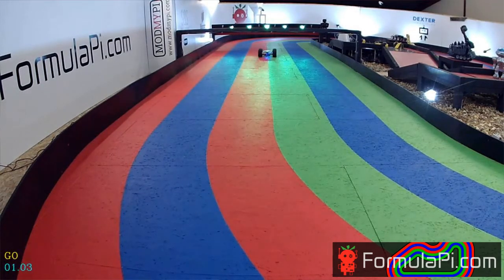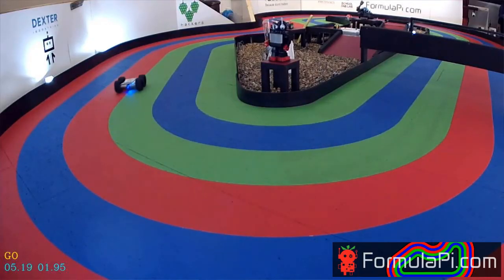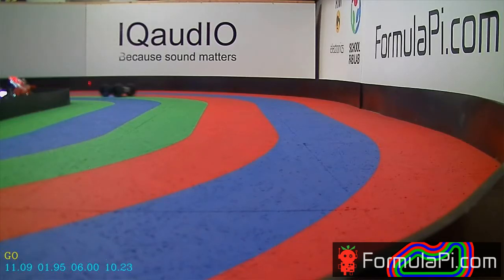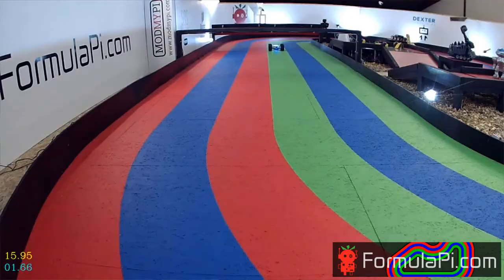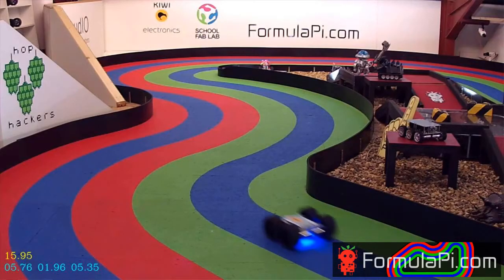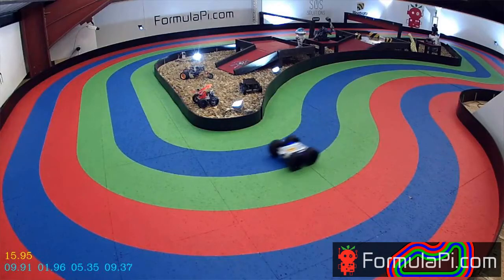So we're off, and monsters really are quicker, aren't they? Nicely into the S's there, into Backbreaker, into Headbanger, down the main street, and 15.95. Well, that's not a record breaker, but it's a good lap, and that's a very, very nice line around there.